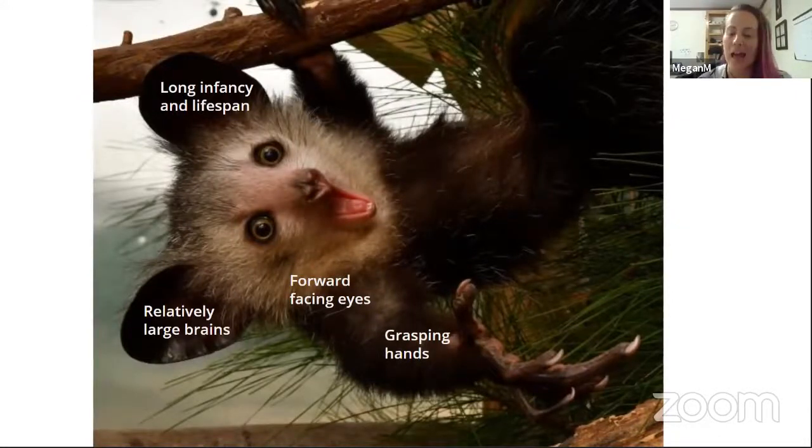So this is another happy young Aye-aye. You can see here, all the photos you're seeing today are Aye-ayes that live or have lived here at the Duke Lemur Center. So we can see they do have a long infancy and lifespan. They spend a lot of time with mom and dad, and Aye-ayes in the wild can live into their teens, maybe even early 20s. We're not totally sure because they're not easy to find in the wild. But here they can actually live into their mid to late 30s. So they can live quite a long time.